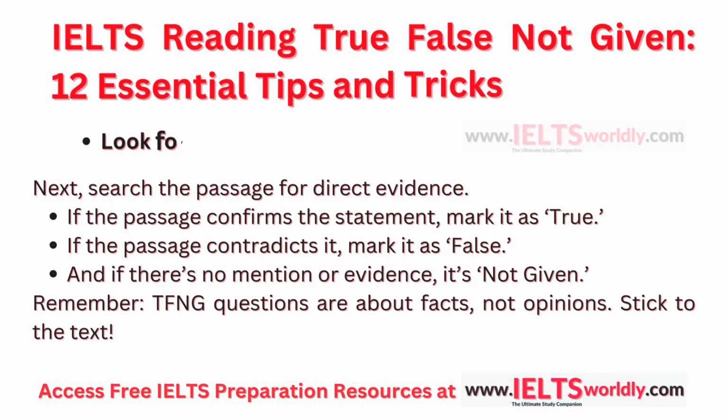Look for direct evidence. Next, search the passage for direct evidence. If the passage confirms the statement, mark it as true. If the passage contradicts it, mark it as false. And if there's no mention or evidence, it's not given. Remember, TFNG questions are about facts, not opinions.